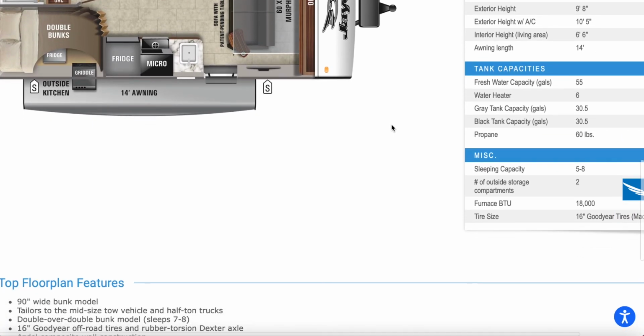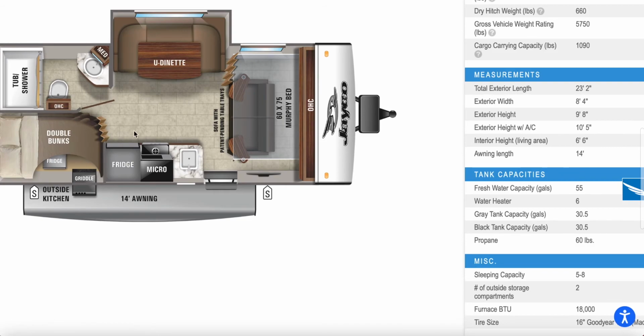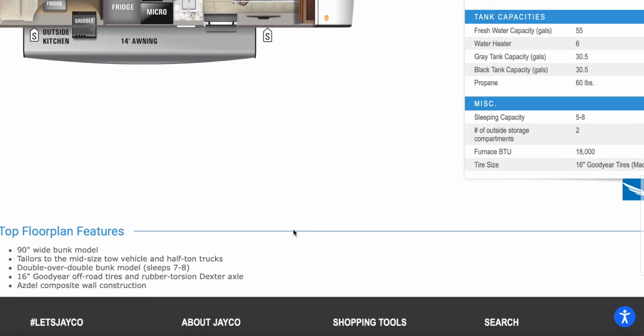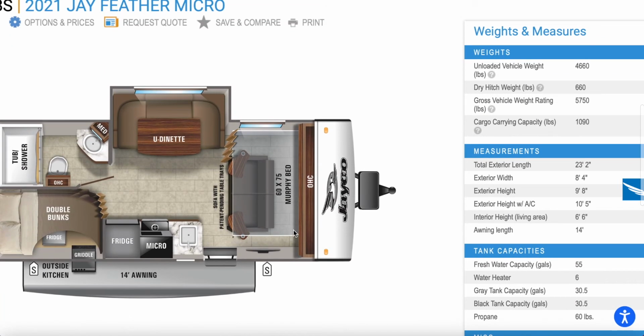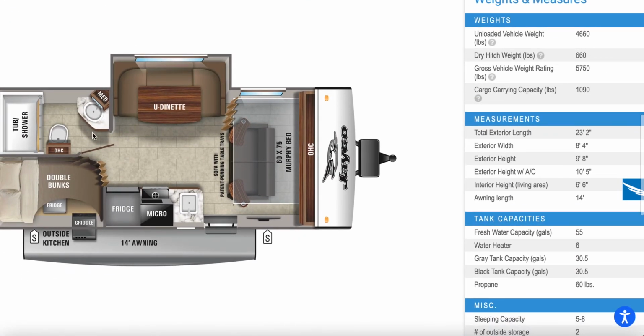It's got an 18,000 BTU furnace. For an RV this size, that's plenty. So we like this model. It's Azdel, so it won't rot or mold. Great. Jayco makes a great quality RV or travel trailer, and we like this model.